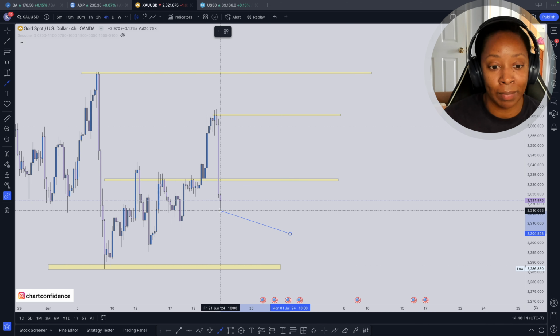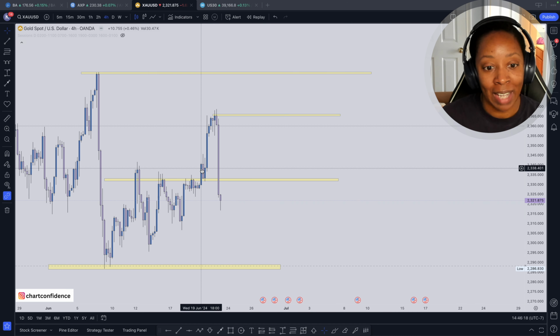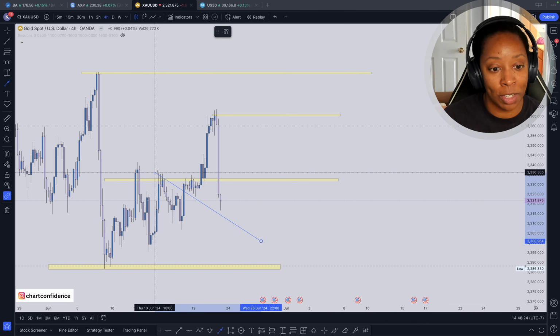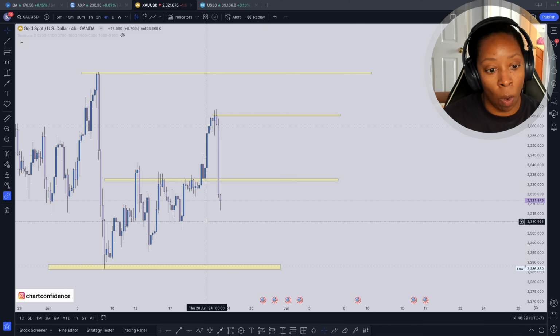And I kind of see what price could potentially do. We'll talk about that in a second. But I really like this level. So as far as all of this other price action in here where it's really jittery, I don't want to mess with that at all.